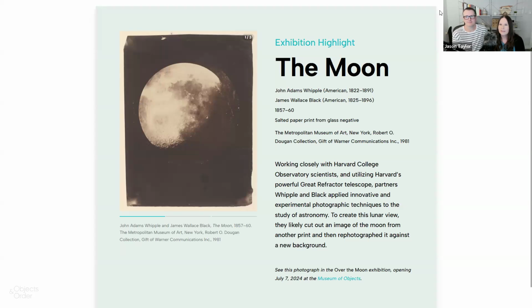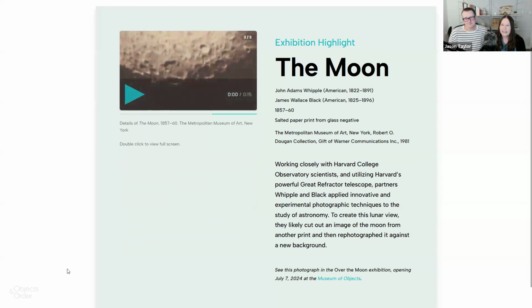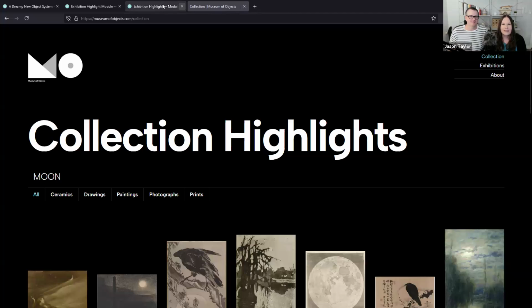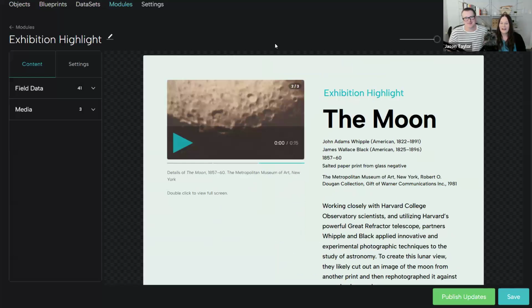I'm going to move this over. It's going to give you a responsive view of the live module. So again, you see your slideshow, and it's perfect for sharing a selection of objects with a colleague, or whatever you need to use it for. But it will be at an Objects in Order URL. And so I need to go back to. Close that. Yeah, close that one. And I go here. Okay.